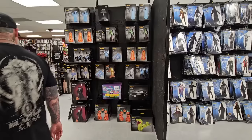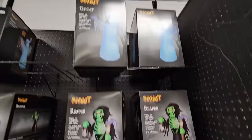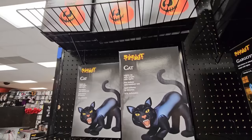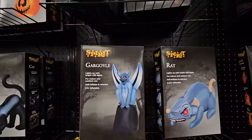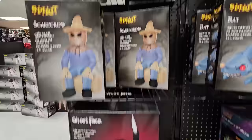Look at this whole selection of inflatables. Awesome. They've got a ghost. Reaper. That's out of place. The jack-o'-lantern. A cat. Gargoyle. A rat. More jack-o'-lanterns. Another gargoyle. Wolf. Haunted tree. Another rat. The sitting scarecrow. Ghost face.